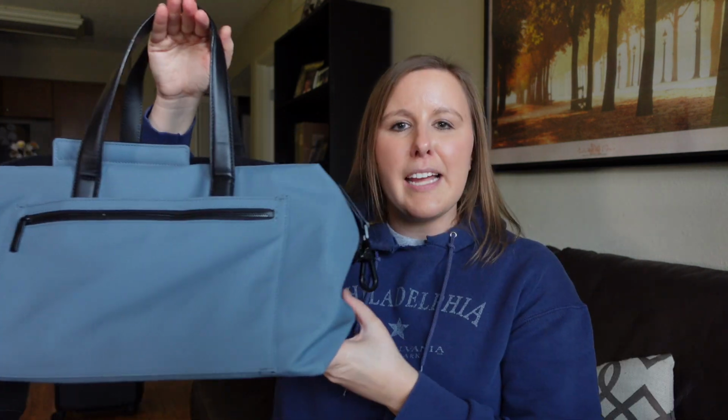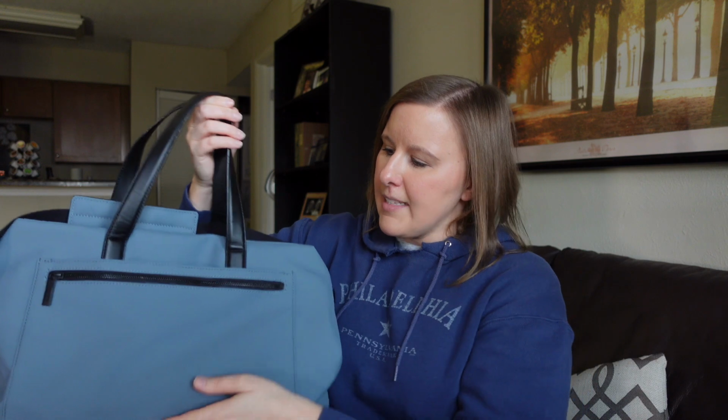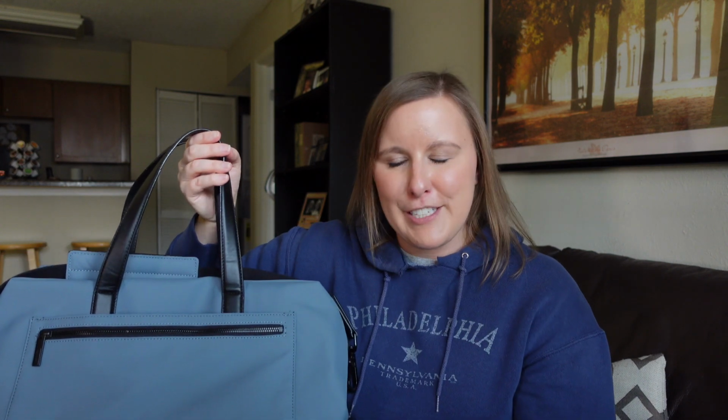The second bag that I have is the Away Everywhere bag. This is the original. They have some upgraded Everywhere bag options on their site now, but this is a great complement for my Away suitcase. It is a sleek bag that is made of nylon, has a great trolley sleeve to go over the expandable handle on my suitcase for a hands-free option.